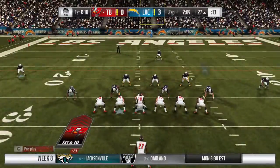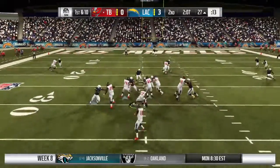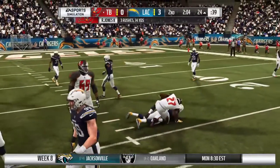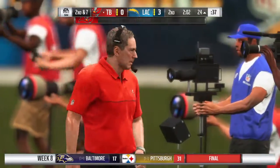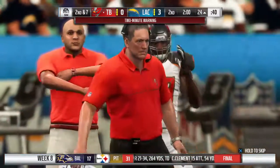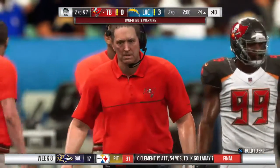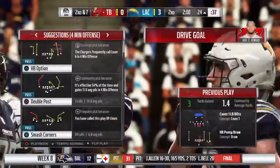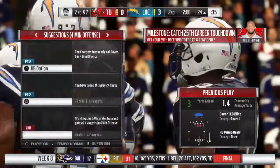Leopard! Set! Back to the ground, this time with Jones. And not much of a hole there as he gets it down to about the 24-yard line. It's a pickup of 3, and we have now arrived at the 2-minute warning. 2 minutes to play here in the first half. We'll come back to Southern California after this.